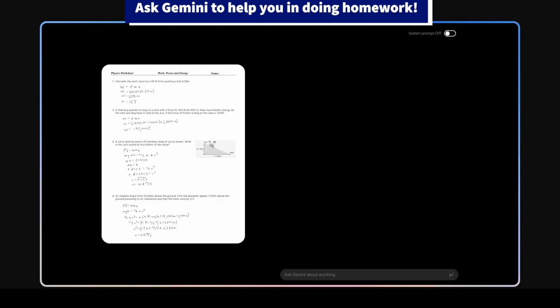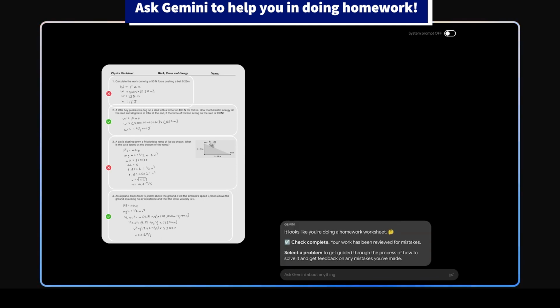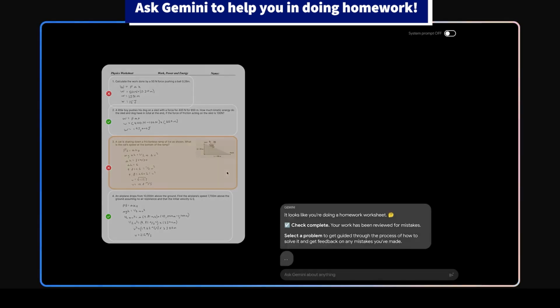Not only can Gemini solve these problems, but this is the amazing part. It can read the answers and understand what was right and what was wrong, and explain the concepts that need more clarification. So Gemini identified some mistakes with problems 1 and 3 here. Let's take a look at 3.